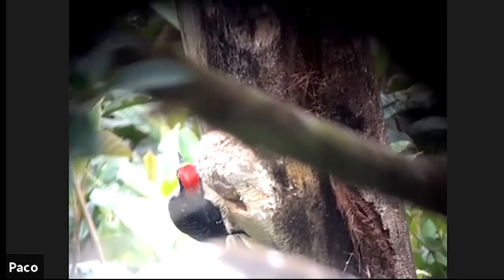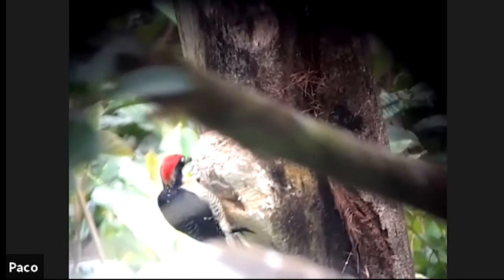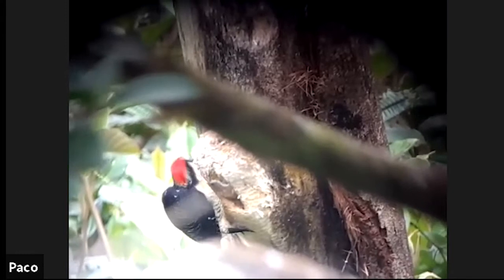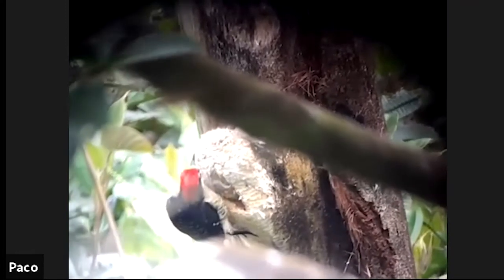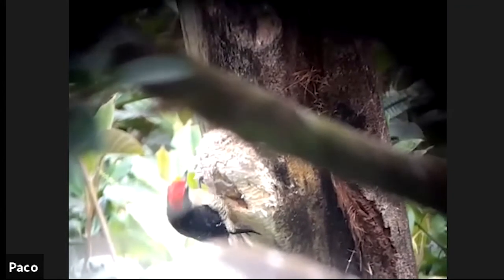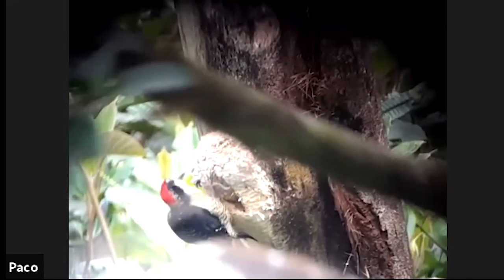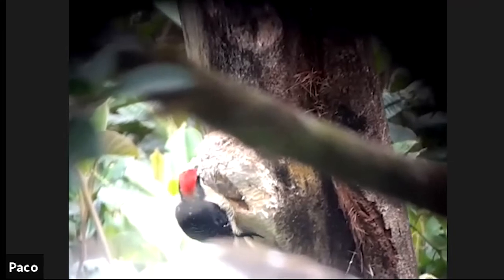Yes, beautiful. Okay, so I was telling you about small woodpeckers in Costa Rica: small, medium, and large. This is one of the medium ones. In the United States, the red-bellied woodpecker will be the closest thing. Also the same genus, Melanerpes, they're closely related to red-bellied, and black-cheeked is what you're looking at right at the moment.